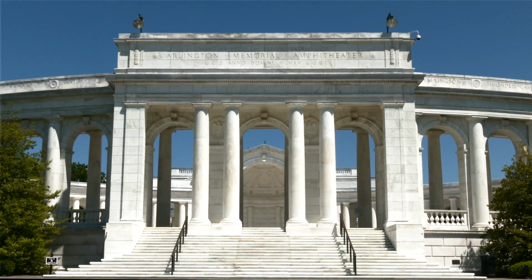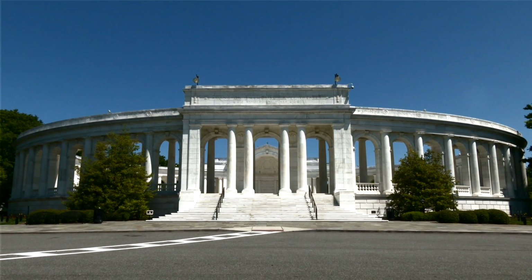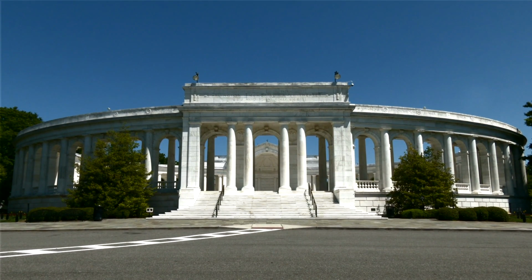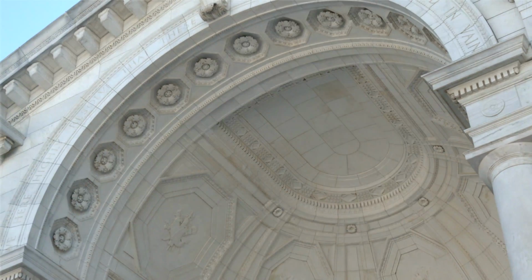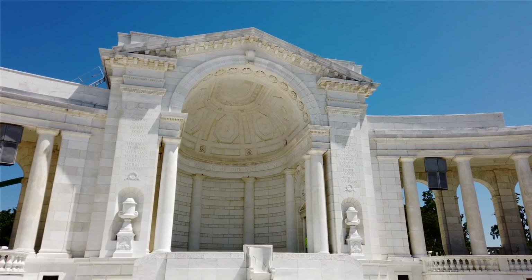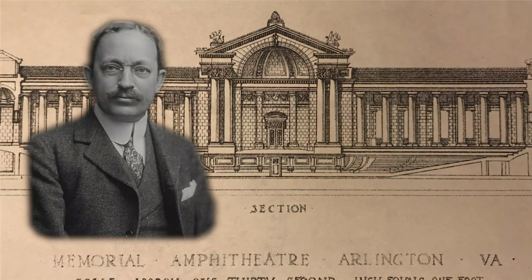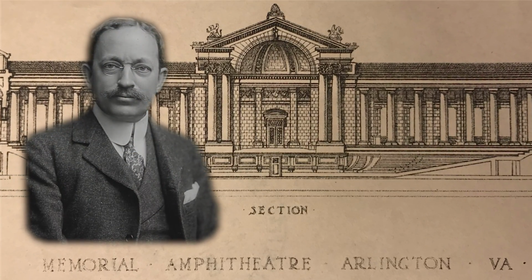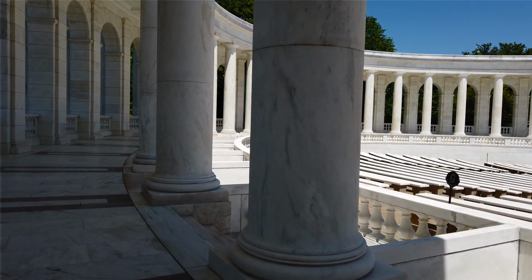The country wanted to build a bigger, grander amphitheater, and that's what we have here, the marble and steel Beaux-Arts structure. This Beaux-Arts style was very popular at the turn of the last century. Its precedents, of course, are the Greek and Roman Republic buildings. Thomas Hastings was the architect for this structure. This was his masterwork, and it really has held up well over time.